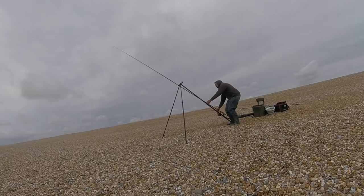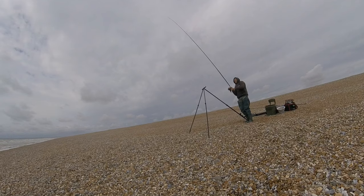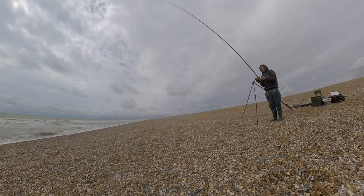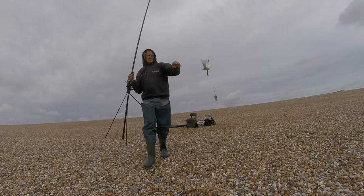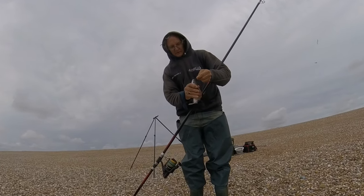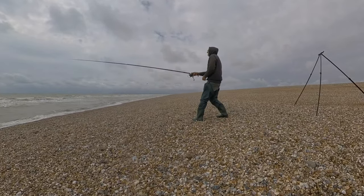I didn't have time to recast when the other rod started nodding. Well, it is a bass, but a small schoolie, but at least it's promising. No need to cast far now, just a gentle lob into the surf is all that's required.